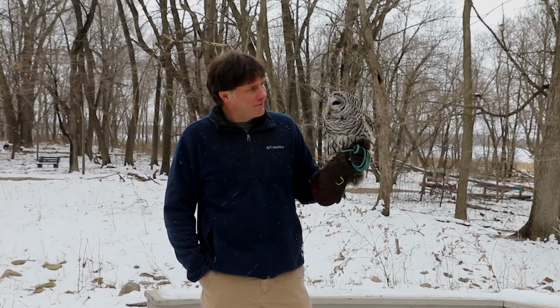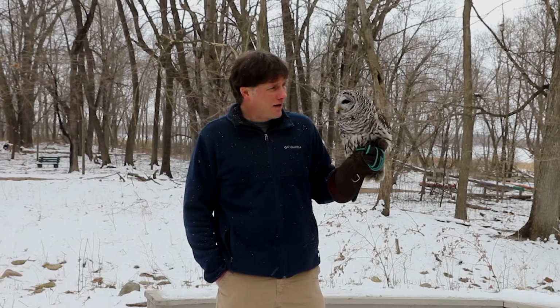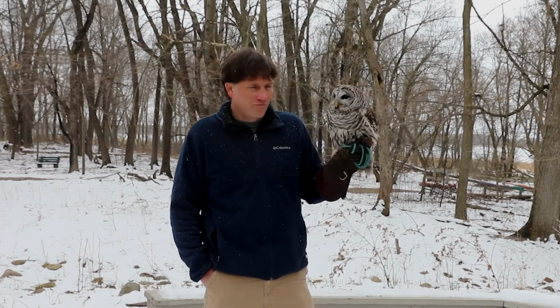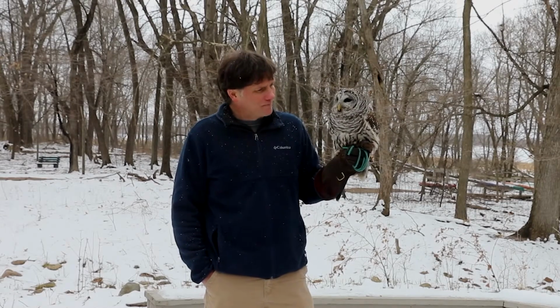So the first thing I want to point out are her eyes. This bird's eyes are brown. They might look black from afar, but if you're up close, you can tell they're a dark brown. The only other owl that you might find in Minnesota with brown eyes would be a barn owl. We see those very seldom. The other 10 species all have yellow eyes. So if you see an owl with brown eyes and it's gray, you've got this bird right here, barred owl.